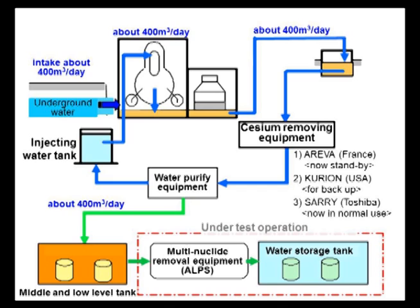This is a diagram of the water treatment facility. It was installed after the accident to decontaminate the water which continues to accumulate inside the reactor and turbine buildings. The main functions are cesium and salt removal. The system consists of the removal facilities, control rooms to operate these facilities, and tanks to store treated water.